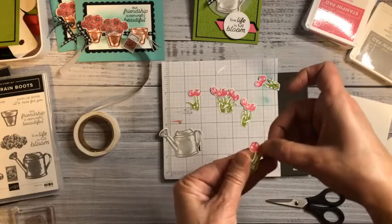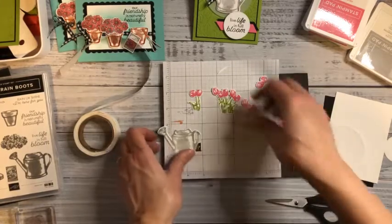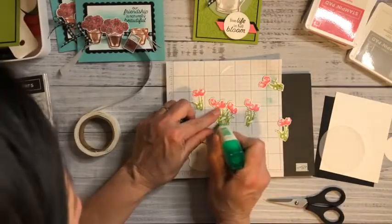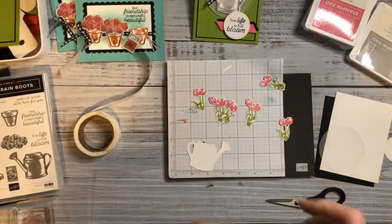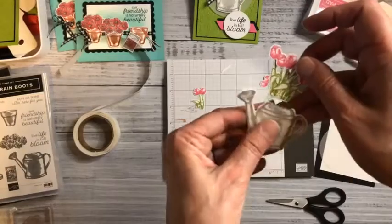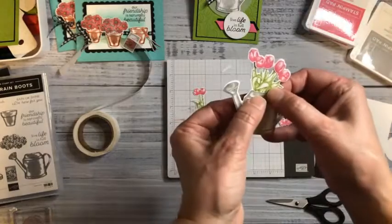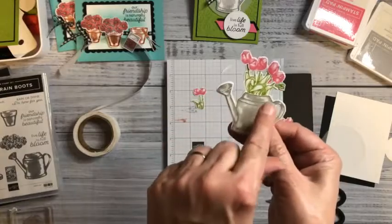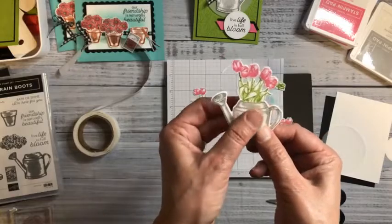And most likely my bouquet will not turn out to be exactly the same, but I'm going to give it a shot because I really like how the first one turned out. So I'm going to put a little bit of adhesive at the base of the flowers that will be in the front. And then I'm going to move this until I feel like those flowers look like they fill up that opening of that can. You see that? So that's how I'm doing that.